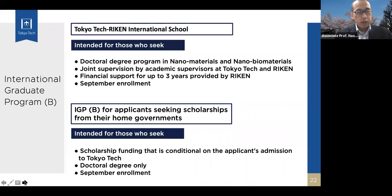Next one is IGP-B. And indeed, IGP-B is a little bit special. I would guess many of today's participants may not be relevant for this scheme, but let me just briefly say. There's a two, I would say, sub-program as well. One is Tokyo Tech Riken. Riken is one of the very famous and prestigious research institutes in Japan. So Tokyo Tech and Riken have collaborations to educate engineers and scientists, and we have run a joint program as well.